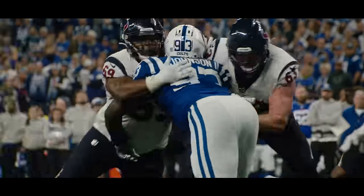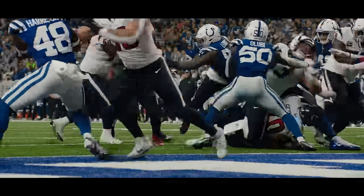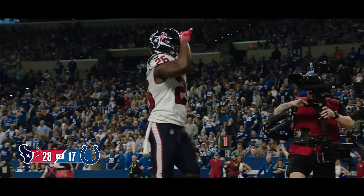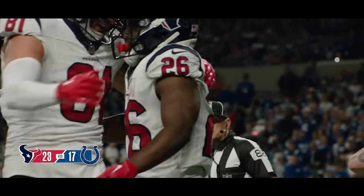Texans try for the go-ahead touchdown. Motor with the handoff. Motor to the right. Motor to the goal line and in. And the Texans are back in front.